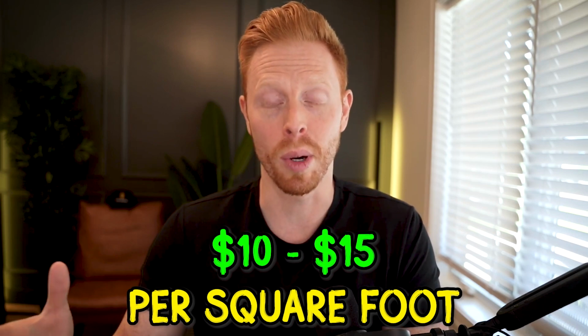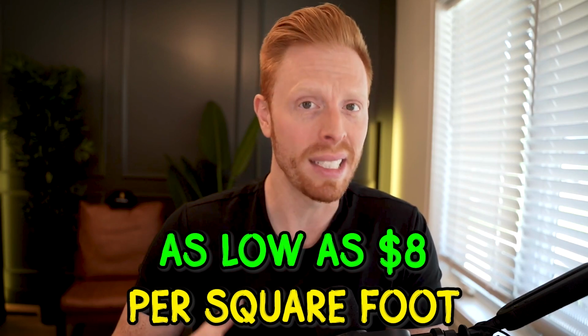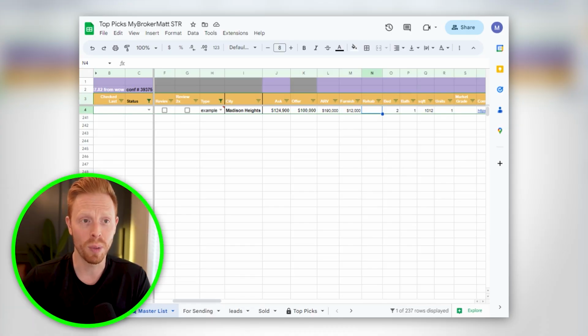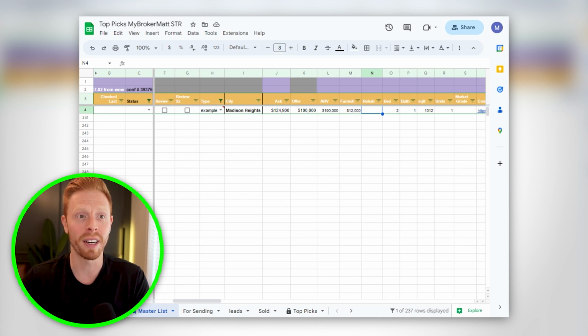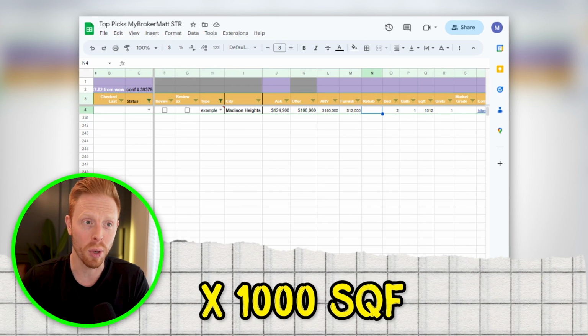When it comes to furnishing, it really depends on the quality and theme that you're trying to produce. When you're in a dense metro area and you know you can get it rented without being anything over the top, you can typically get it done for $10 to $15 a square foot. If you're really good and you've been doing this a while, you can sometimes get it down as low as $8 per square foot. For this situation, I'm gonna do a higher end theme because I am starting to get more competition in the area, and me doing $12 a square foot is probably the equivalent to most people trying to do $18 or even $20 a square foot. $12 a square foot times 1,000 square feet, 12 grand.